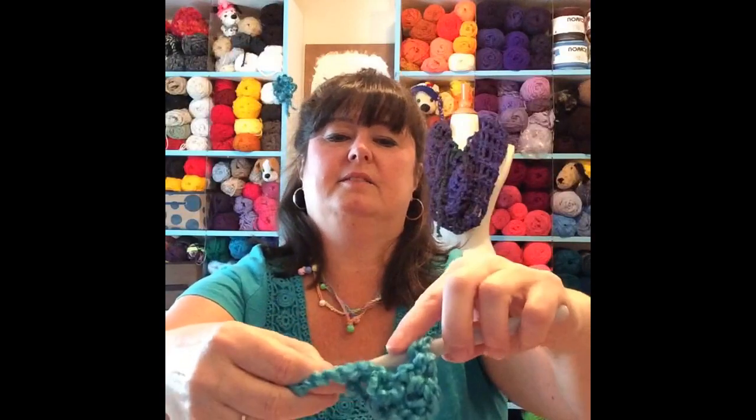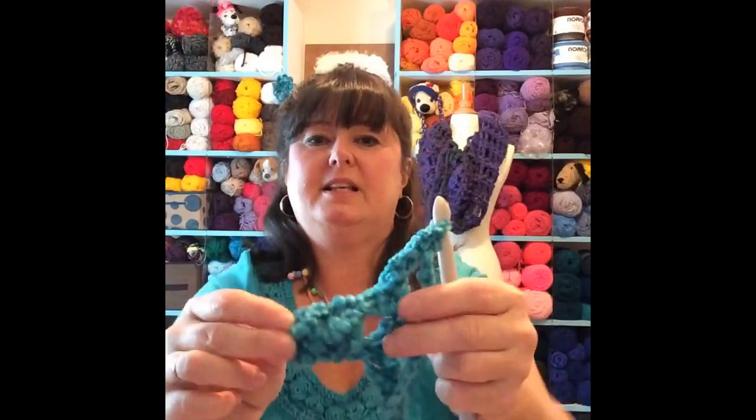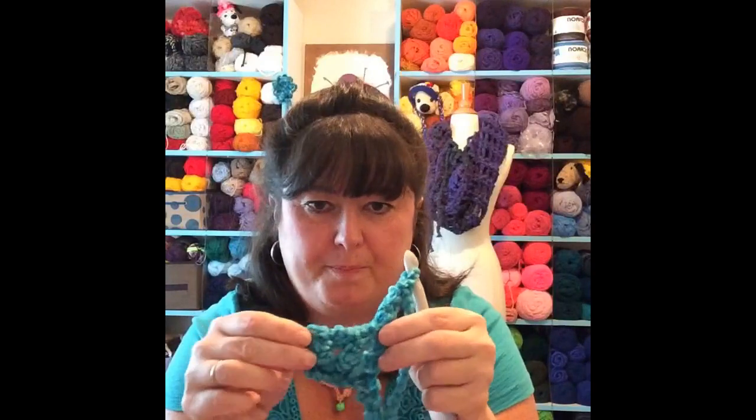And I'll do it again. And say we're at the end of the row. Roll that out. And I'm going to chain 3, 1, 2, 3, because we're doing double crochets. The next time you go by, you can see the stitches. Now we chain 3, so we won't go in this first stitch. But then these first stitches will pop out at you.